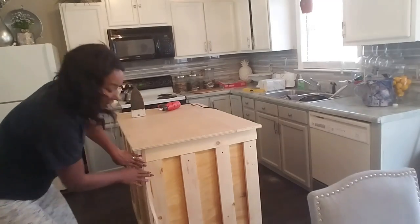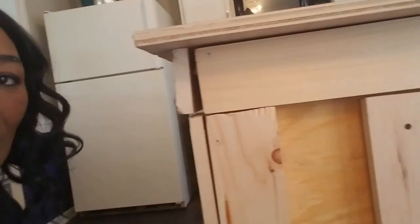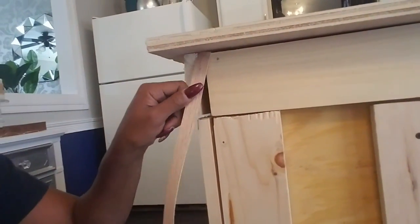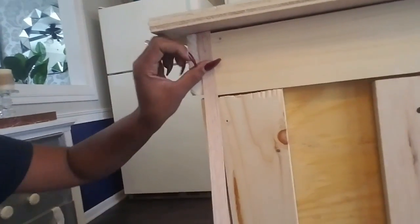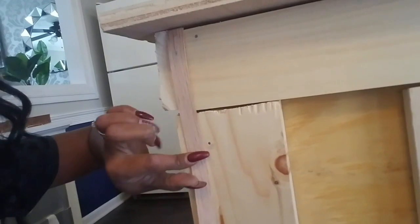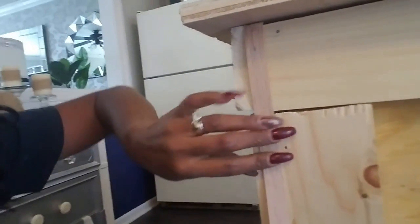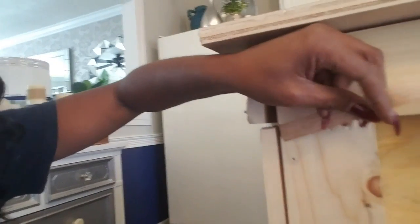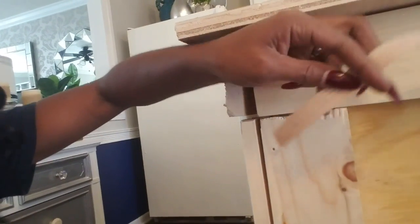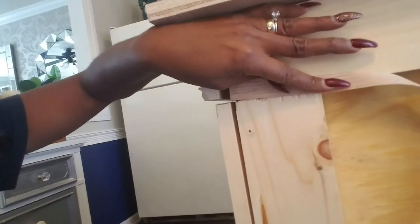Let me bring it close again so you can see. I'm trying to multitask here. Okay, so, see that? I'm going to come in just a second, and I'm going to go all the way down, using the iron to melt it on so that it'll give it a seamless look. And I'll do the same thing. You see that gap? I'll do the same thing here.